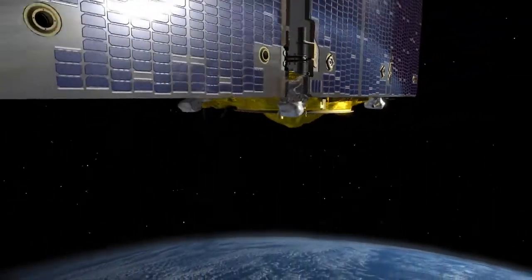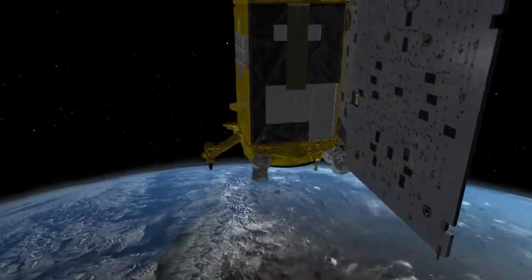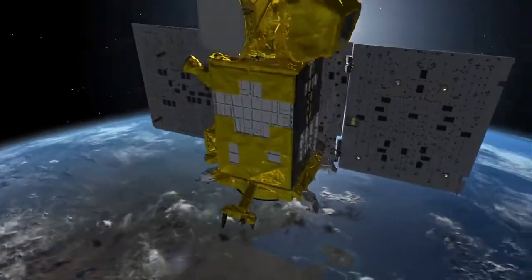Every 3 days, we'll have a soil moisture map of the entire Earth. And it will allow scientists to track water availability around the globe, which will also help in guiding policy decisions.